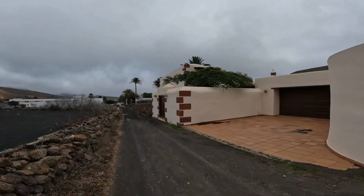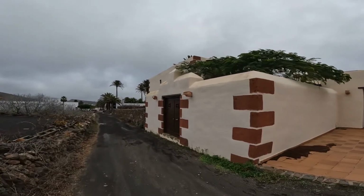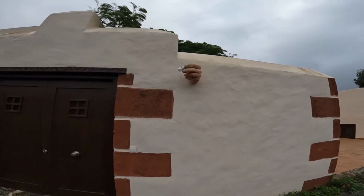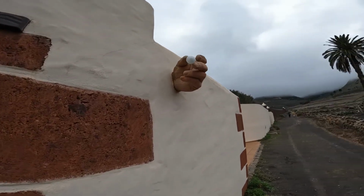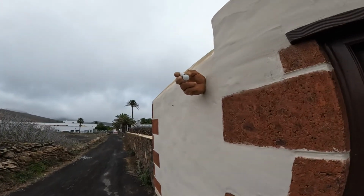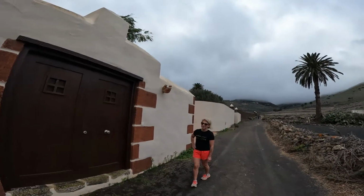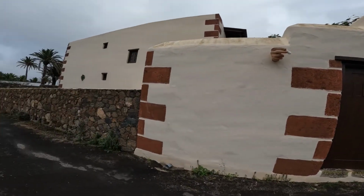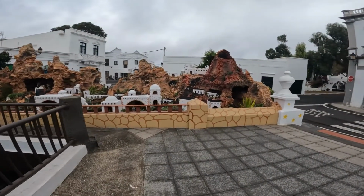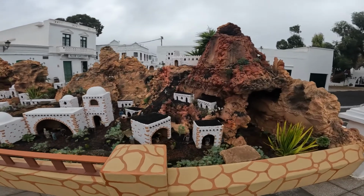Okay, check this, check the hands on the side of the building. How fantastic is that? Holding the lights. They're so realistic. I can actually see the knuckles. Spectacular. Smart, eh? Fancy, nice. Look at this beautiful little setting here in Haría.